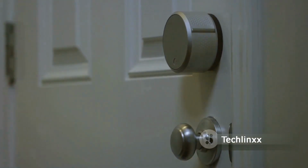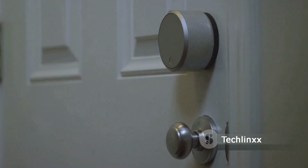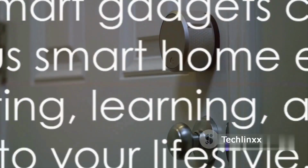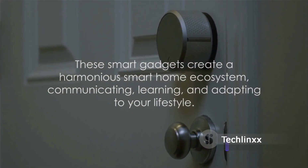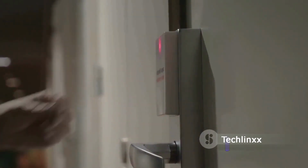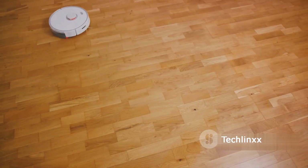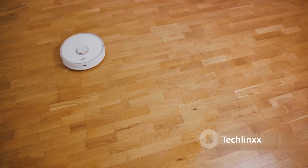And finally, we have smart locks. With these, you can control who enters your home and when, all from your smartphone. You can even assign temporary access codes for guests or service providers. All these gadgets work together seamlessly, creating a harmonious smart home ecosystem. So, let's explore a day in the life of a smart home, where robots are more than just machines.